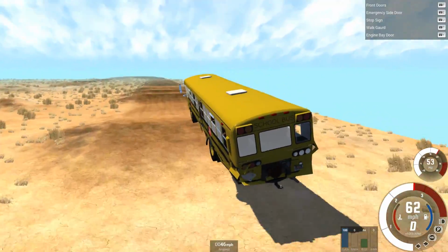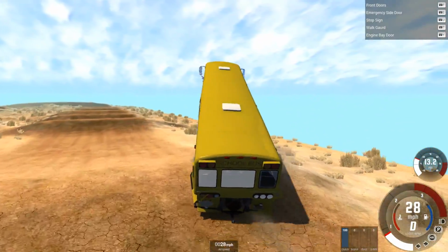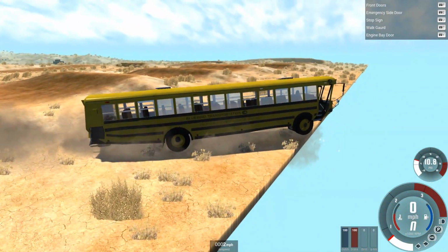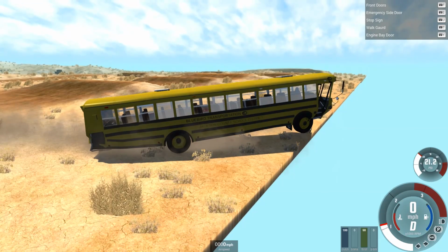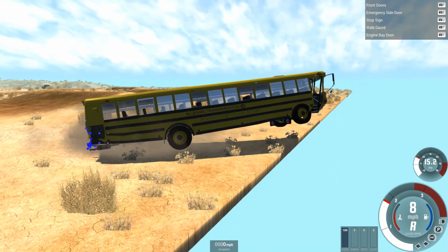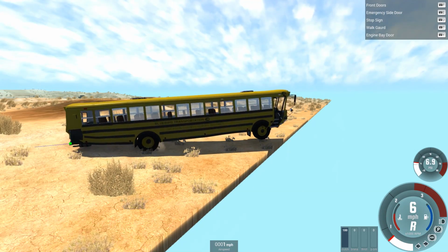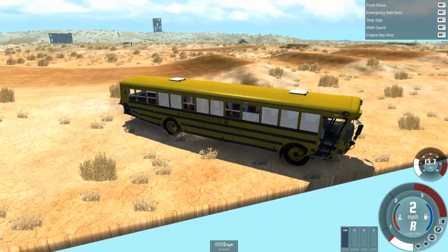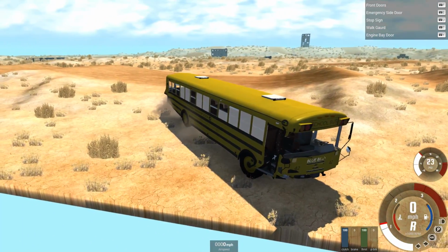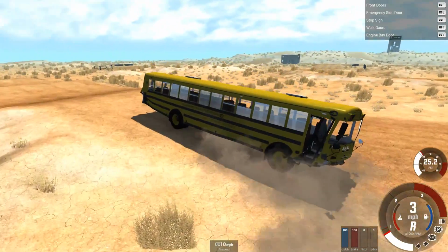Oh, we might have enough speed. Yes, we do have enough speed to get... Oh, that's going to hurt when we come back down again to land. Oh, don't go off the map. Okay, we've got a little bit stuck because we're on the edge of the map. Now that's not a problem we have seen before, so I will be allowed to drag the bus off of there. Oh no, wait, because of course we're in the automatic mode, so I've got to hold the... There we go. Got the reverse going.